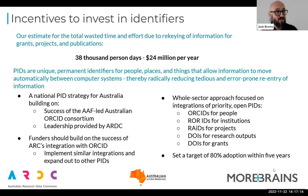So in summary, just to repeat that staggering number of 38,000 person days wasted on data entry a year, trained researchers, trained professionals supporting researchers who could be using that expertise to do something much more valuable with their time. We also made some recommendations for a strategy in Australia to help get to that 80% target. So we need to build on the leadership that Australians already benefit from in this space with AAF and ARDC.